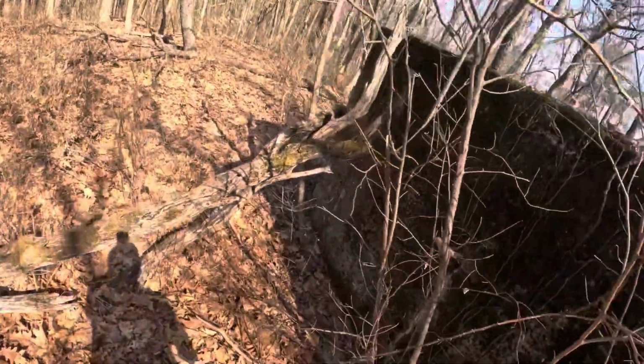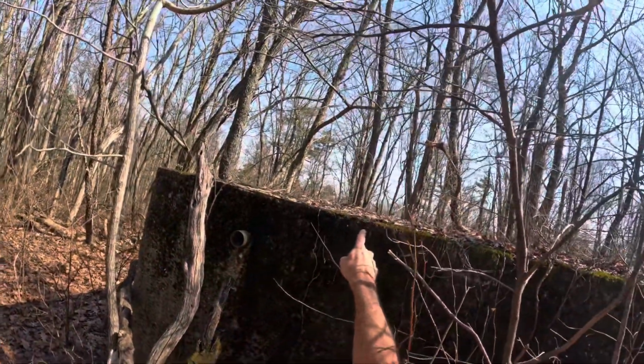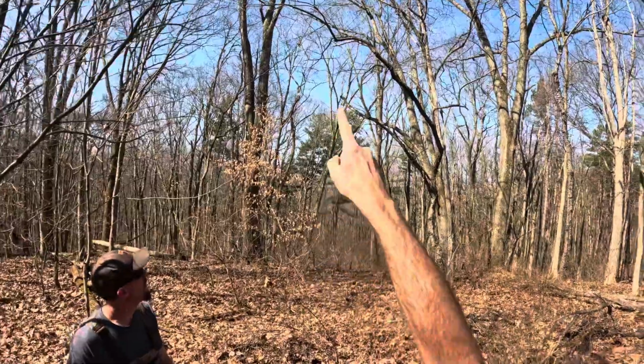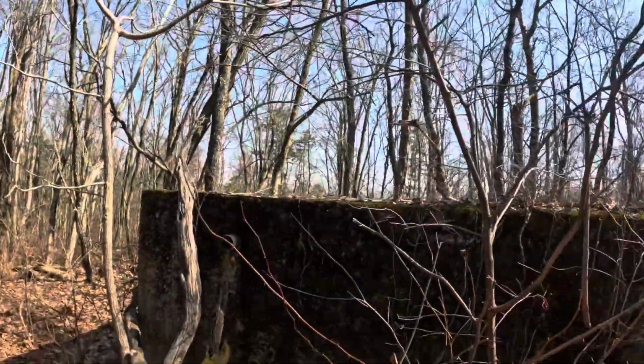About the only clues of what the heck it is: there's a pipe here, and there's a pipe coming out the top. I don't know what this is, but in just a second, I think I'm going to climb either that red oak or that red oak, and then have a bird's eye view looking down on this thing and see what in the world it is.